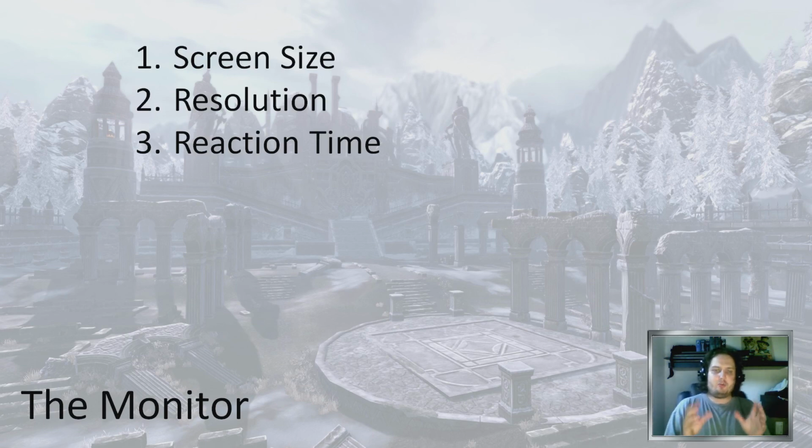The faster you're moving, the faster the pictures are coming in, and then it might blur a little bit if your reaction time is too low. Because of that, you want to have a nice low reaction time on the monitor.